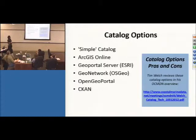So neither a simple catalog nor ArcGIS Online really, well, you could build both of them out to fulfill everything, but would you want to, depending on how complex the metadata needs of your organization are. And I think ArcGIS Online is rapidly evolving to add many things that it's missing, so it's one of those that you have to keep rechecking in on, because Tim's slides from 2012 are probably a little outdated with respect to ArcGIS Online, for example.